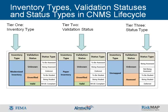Tier 2 is validation status. This tier identifies whether the engineering analysis supporting a studied stream in the modernized or paper inventory has been classified as valid, unverified, or unknown. The validation status tier is referenced to provide the official in-view percentage statistics through the formula: in-view equals total valid stream miles divided by total studied stream miles.